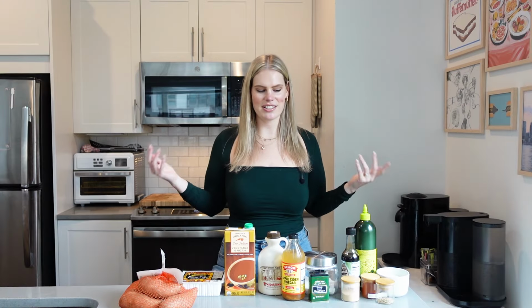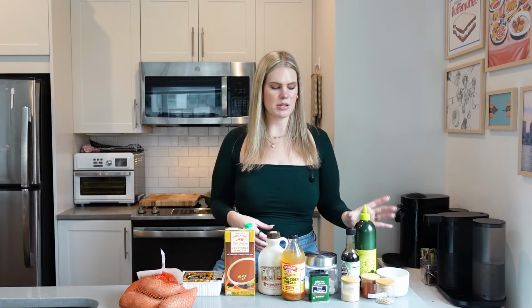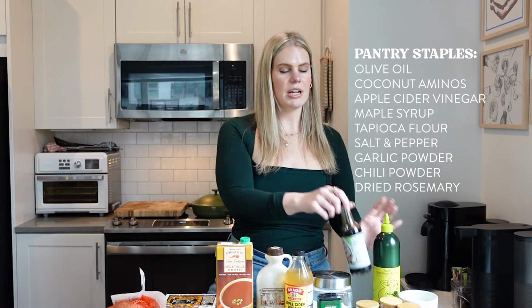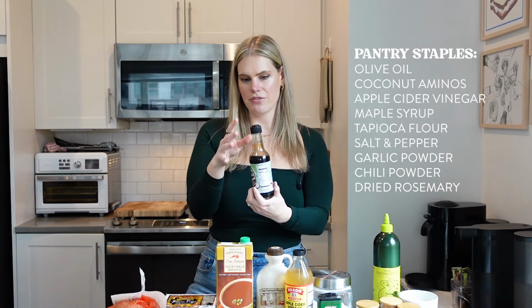The pantry staples are things that you would find in your pantry typically. That's the oils, vinegars, soy sauce, maple syrup. So the things that we're gonna be using for this recipe are olive oil, coconut aminos, and you can use low sodium soy sauce or tamari for this recipe.